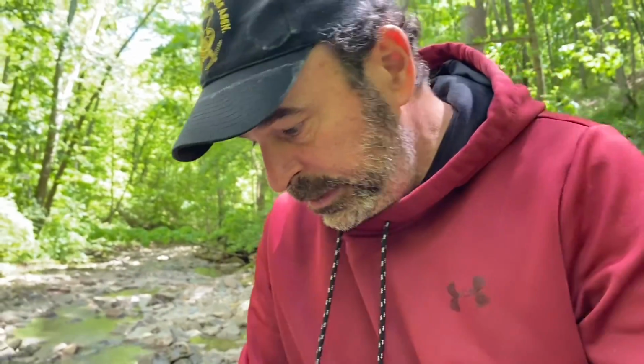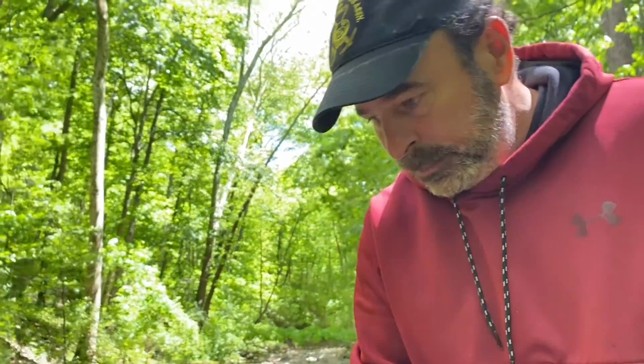They could have been up there a little bit, down there a little bit, but anyway, I'll keep on looking, and if I get lucky and I come on to something that looks promising, I'll definitely put the camera back on to show everybody. But it's a lot of fun. It's good, healthy exercise, getting out in the woods, breathing, meditating.